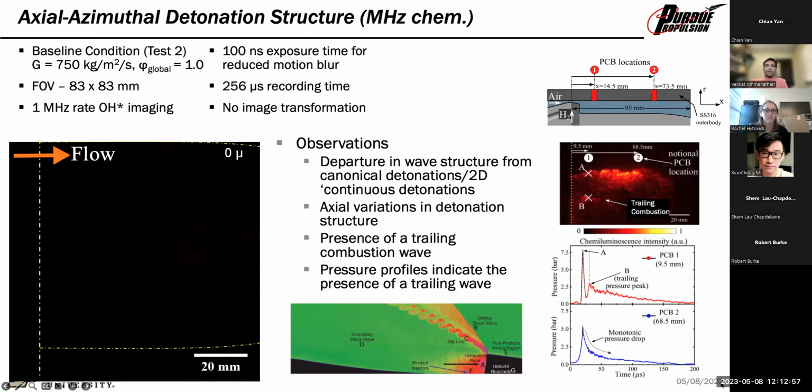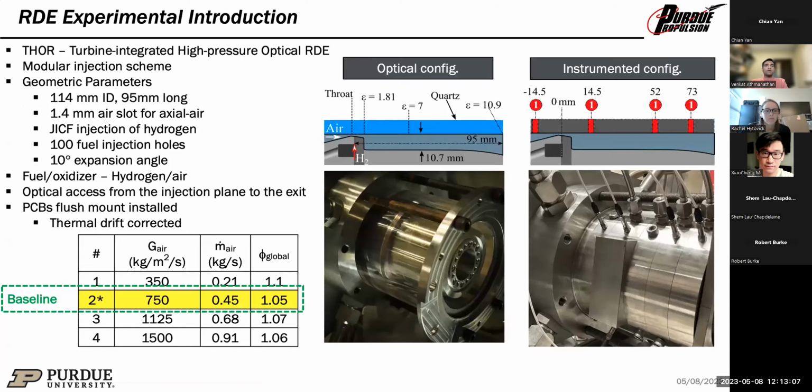And then there was another question, you said, Michelle? Yeah, someone was asking you to comment on the thickness of the quartz for the PLIF. So the quartz was 0.88 inches thick, so it's about 20 millimeters roughly. This is in our Combustion and Flame paper. The details are there if you want to have a look at it.